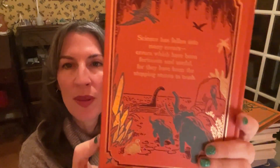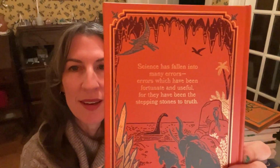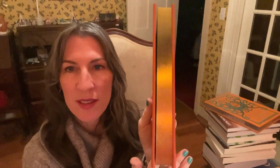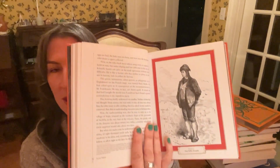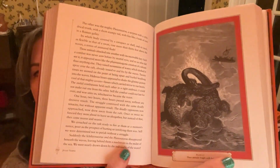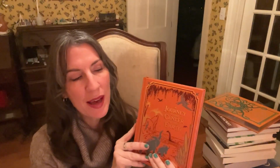And then here's the quote on the back of this book. Cover is the same. This one has gold edges that you can see there. And then here's a look at the end pages. This one has more illustration, I think, than the other one. So it has these larger illustrations here. And you can see these are like ink drawings, beautiful. I think I'm caught up with everything that I want from this collection as far as what's currently out. So yeah, I think that'll be it for this.